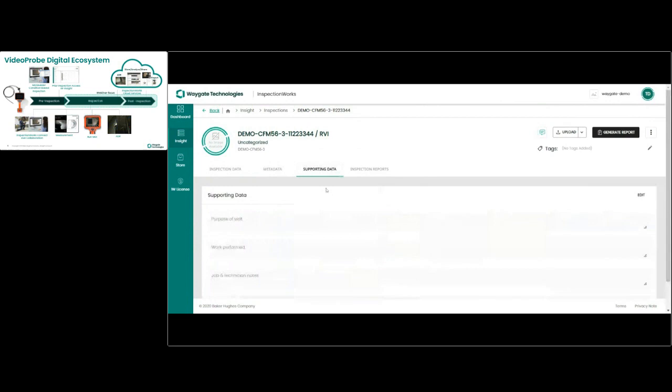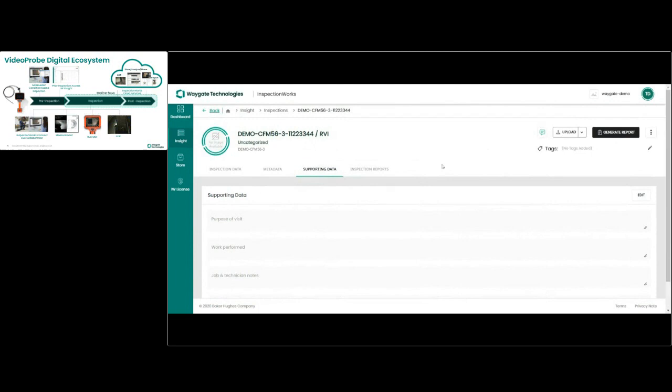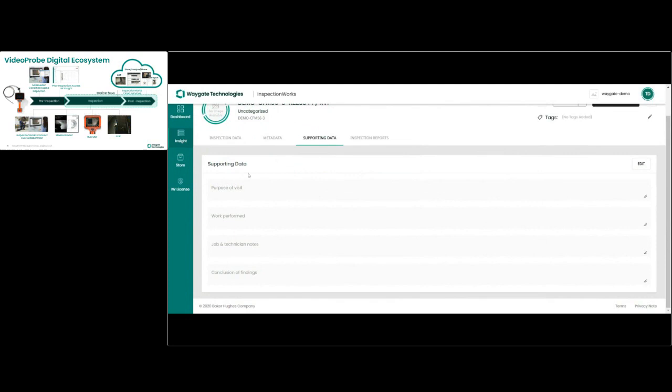This is a standard template that we have, but if this was a customer template, then this would be information pertaining to your particular needs on your cover page, for instance, that you might want adding before generating a report here within Inspection Works Insight. I won't go through the example of generating a report. It's very similar to what you've seen Dennis perform on the borescope, but it will contain a lot more information.